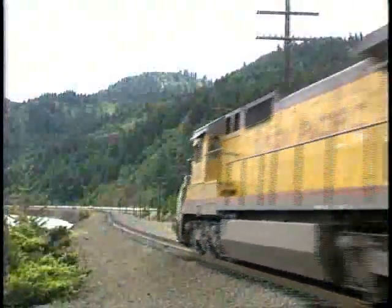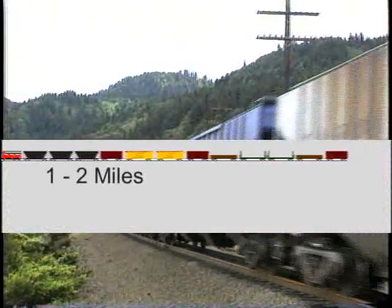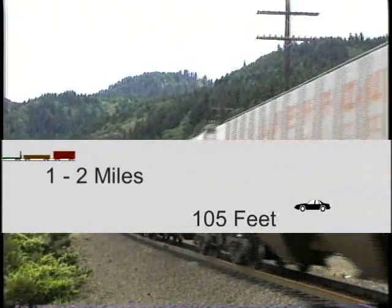For example, a 100-car freight train traveling at 50 miles per hour can take up to 1 mile to come to a complete stop, up to 2 miles if it's on a grade. In contrast, an automobile traveling at 50 miles per hour can stop within 105 feet.